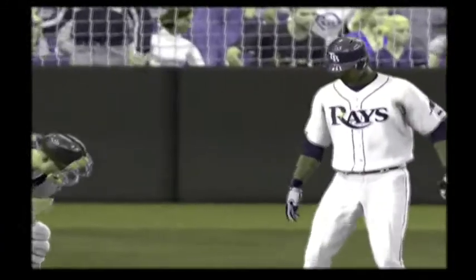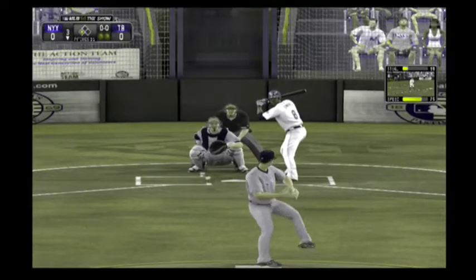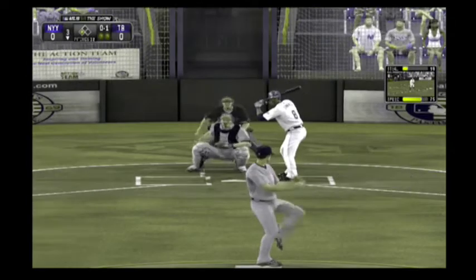Well, that's as good as a strikeout there. If this ball gets by him, it's an easy run, but he's in a good fielding position here, and he'll make the play and hold that runner at third base.